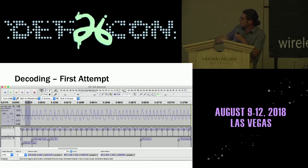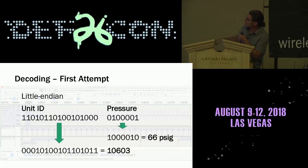So I put a comment track down at the bottom there, or two actually, and went through the whole thing and just typed 0101 and then correlated that to what I knew those fields were. I knew the unit ID for this unit. The unit IDs are all printed on the side of the EOT, so if you can see it, you can get the unit ID from there. And I discovered that all of the multi-bit fields are little endian, so you have to reverse them before you convert them to decimal. But this is unit 10603, and the pressure was 66.